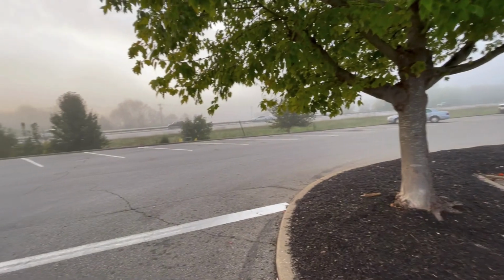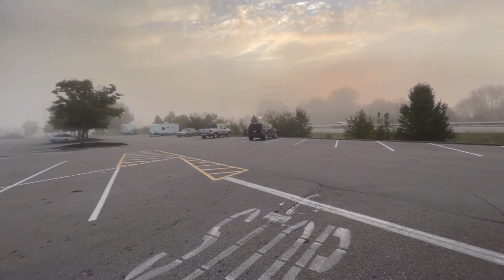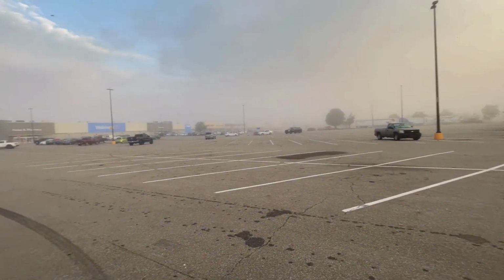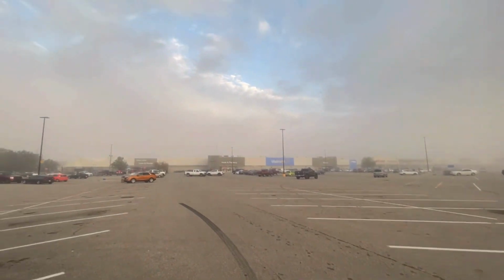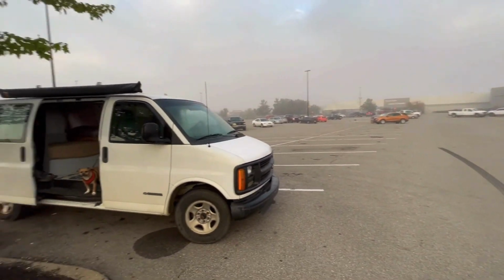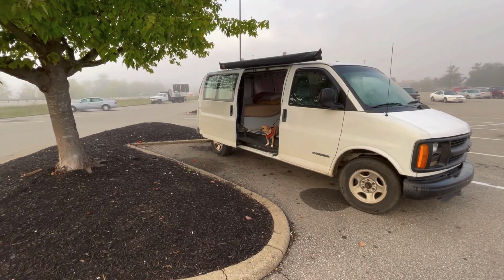With the morning traffic, the noise kind of picked up here at this Walmart. And you can see it's kind of foggy. But there are some blue skies up there, so this should be a great day. There's an oak garden entrance.